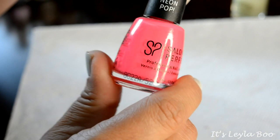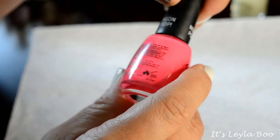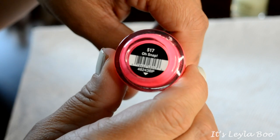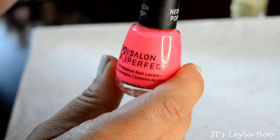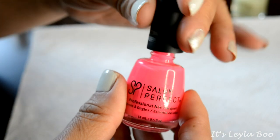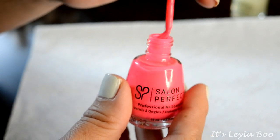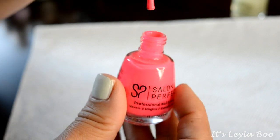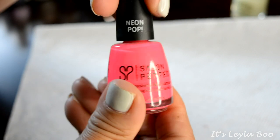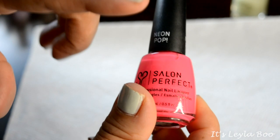This one, I'm pretty sure I just got maybe last summer, summer before. I was trying to find a really good neon popped color. This one comes from Salon Perfect. It is in the shade Oh Snap, which is an adorable name for this shade. And it's a nice enough color. This one's a little bit harder to open up for some reason. I'm not really that big into the formula. It's an okay formula. It's a 2 coats to opaque formula. But I just really wasn't pleased that much with the color. I was kind of looking for something specific and this wasn't it. So I'm going to pass this one along.